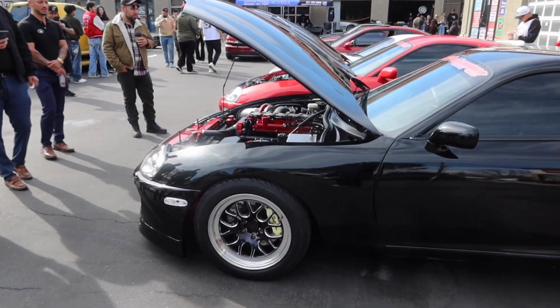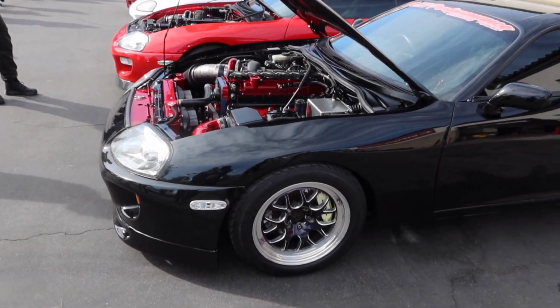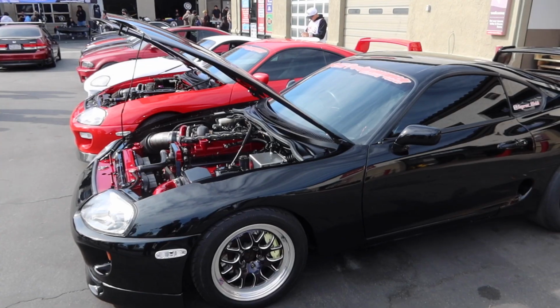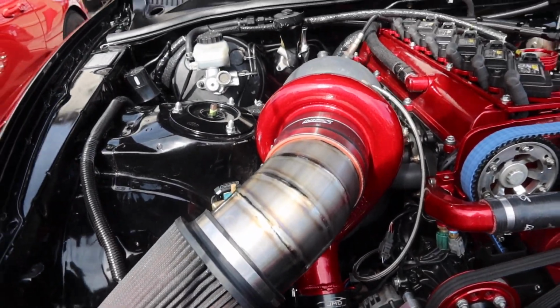Another huge turbo under the hood. This is literally perfect, bro. The red accents. Damn. Freaking insane. Frog color. Just look at the turbo, bro. Golly.